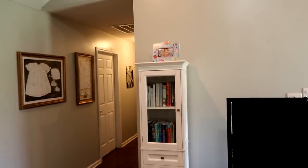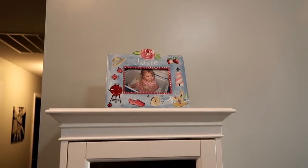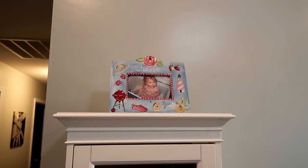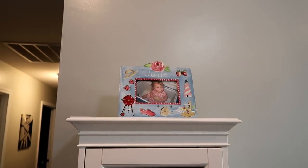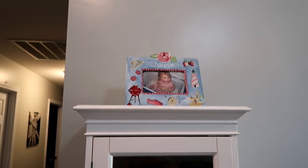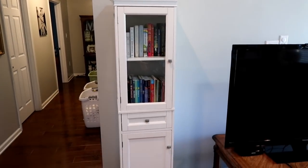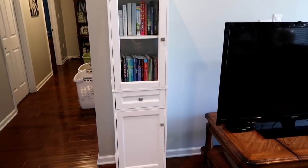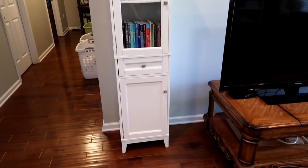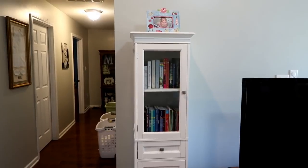Then this here, the frame at the top, I get asked about a lot. My mom, right before I had Kate, got me all of the months from, I think it's like Personal Expressions or something like that. They don't make them anymore. This is a Carson, I don't know if they call it a cabinet or what, but that came from Target as well. It goes with the bookcases behind me.